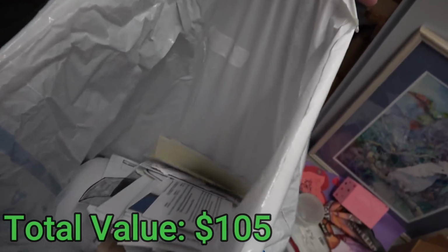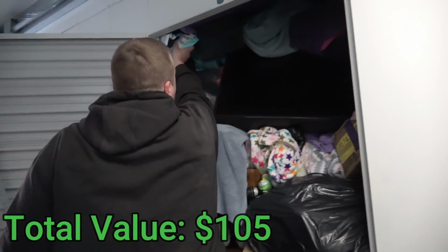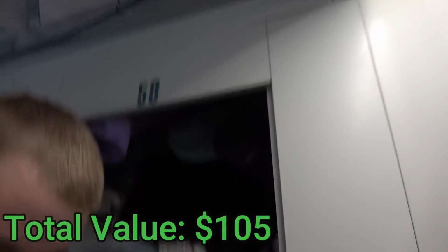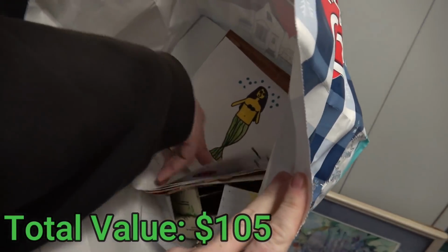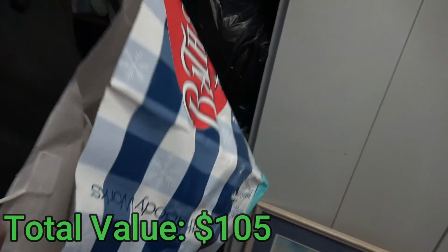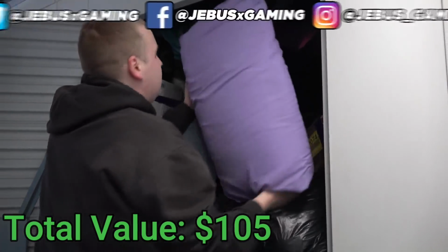Oh boy, mail. Not a good something to look at. Pull this out. Always smart to go top down. Bath and Body Works. This looks like personal junk. Personal stuff. Meh. And this is another pillow.